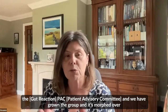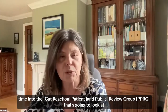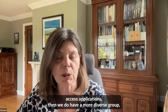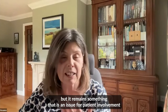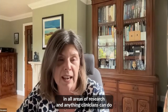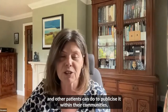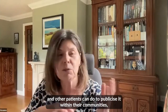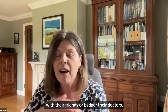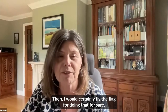And we have grown the group, and as it's morphed over time into the patient review group that's going to look at access applications, we do have a more diverse group, but it remains an issue for patient involvement in all areas of research. Anything clinicians and other patients can do to publicize it within their communities, or with their friends, or badger their doctors, I would certainly fly the flag for doing that for sure.